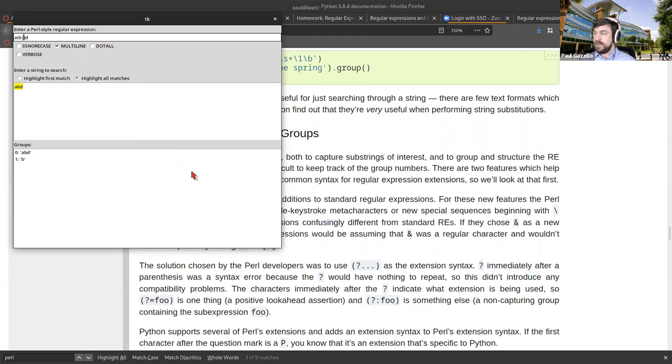Sorry, it's a little pedantic, but I want to make it clear that this is actually a separate language with its own language specification, and a Python library implements that regular expression specification.